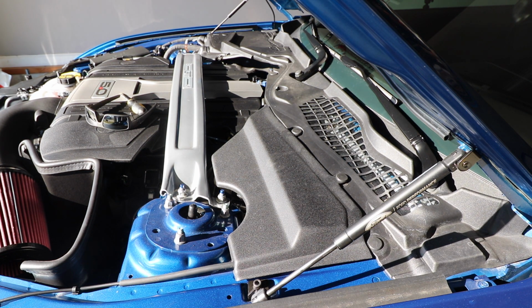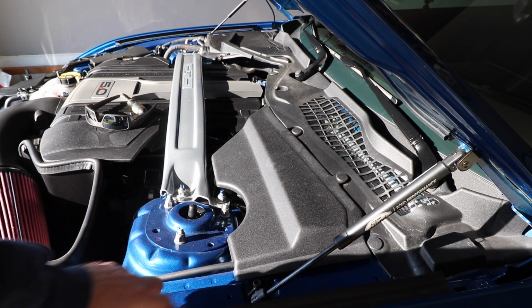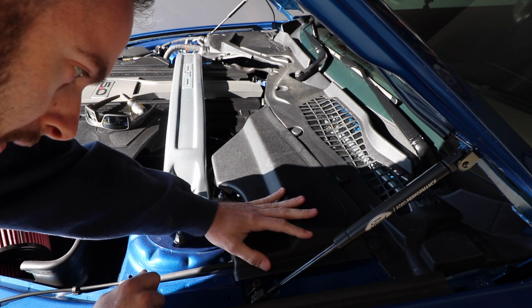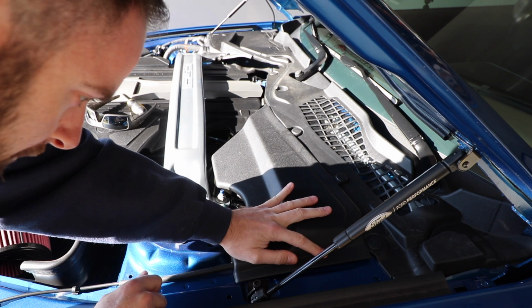Now, if you guys have like a hood strut here, this is not going to interfere, which is good, so you don't have to trim that up. And now that's installed, so I'm going to apply pressure.